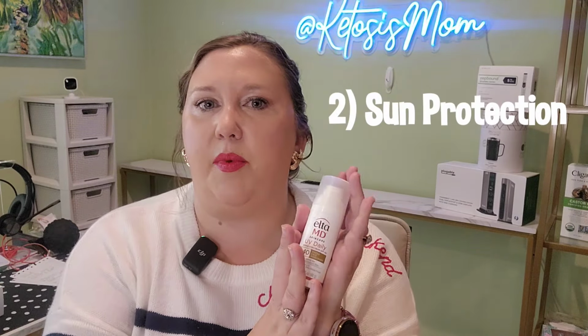The second thing that I want to go over today is SPF. Now, I do not care if you guys are using a $40 bottle of SPF or a $2.50 bottle of SPF. The thing that you have to realize is that UVA and UVB rays on your skin are going to damage your skin. That's all over your entire body. Those type of rays are what create sagging with your skin.